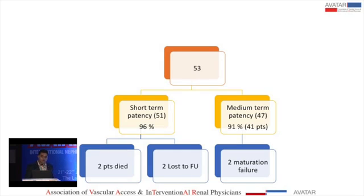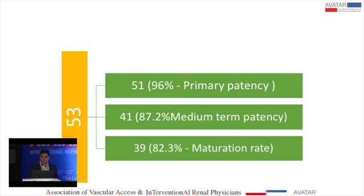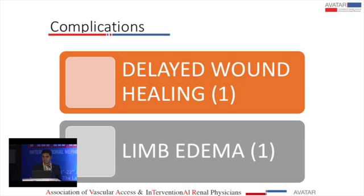Coming to results, out of the 53 patients, 51 had short-term patency; within 24 hours only 2 patients had thrombosis. Out of these 51, over a period of 3 months, 2 patients died and 2 were lost to follow-up. So we had 47 patients available for assessment of medium-term patency. 91% medium-term patency was observed, of which 2 patients had maturation failure. In summary, out of 53 patients, primary patency rate was 96%, whereas medium-term patency was 87% and maturation rate was about 82%, which are impressive numbers. Among complications, we observed delayed wound healing in 1 patient and limb edema. Otherwise, there were no other major complications.